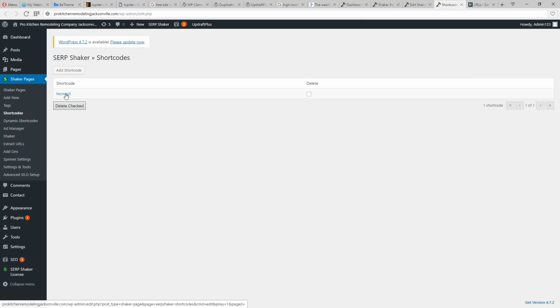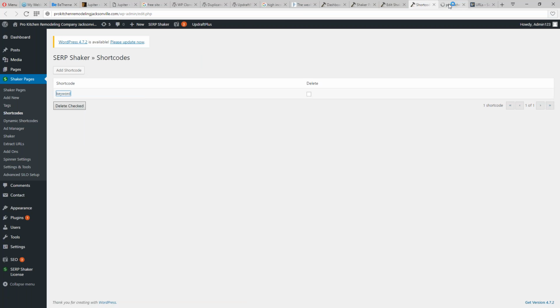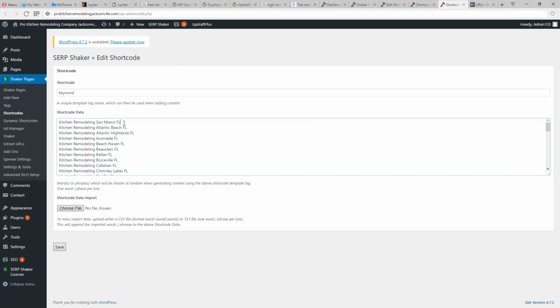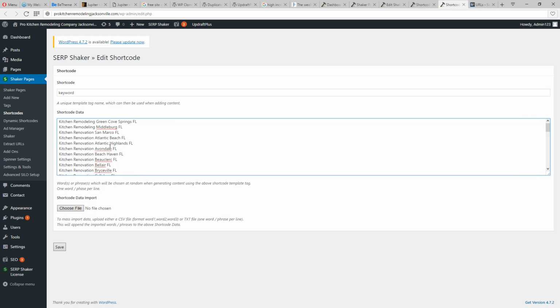So I want to show you. This is the shortcode, and I just named it keyword. Pretty easy, right? And let's look at my shortcodes. I'm matching my keyword with, say, the top 20 cities, and then it repeats over and over again. So kitchen remodeling for the top 20 cities or so. I should have just opened my spreadsheet. I'm sorry, guys, this is hard to see. And then onto my next keyword, kitchen renovation, and then it just repeats those 10 or 20 cities again.